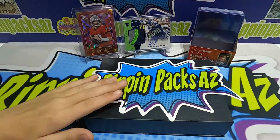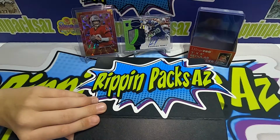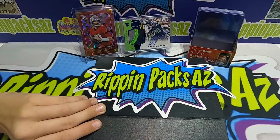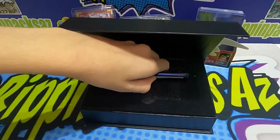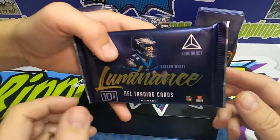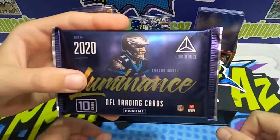We've got Pack of the Week. We haven't done it in a while. It is the brand new 2020 Luminance. I messed up the name. We got a pack of 2020 Luminance for our Pack of the Week.